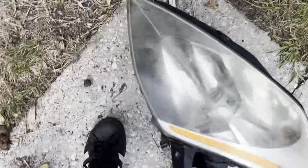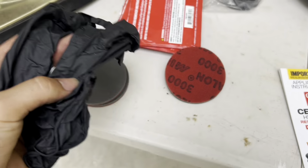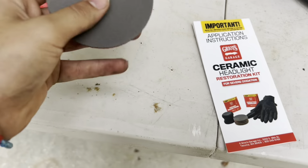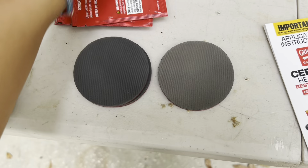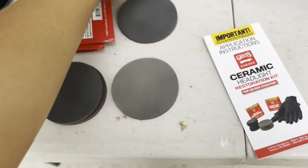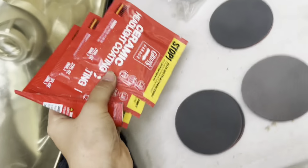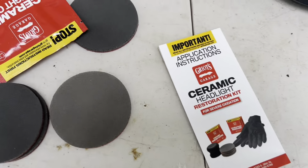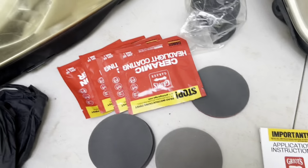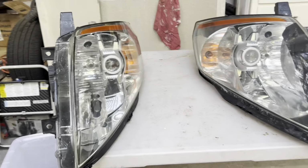Now I'm gonna read the instructions to this kit and get to work. So here's everything that it comes with. It comes with gloves, and it comes with sandpaper to sand the light, and then it comes with this too. Then it also comes with the ceramic coating. So I'm gonna read the instructions. I'm probably not gonna film myself doing this, but I'll show you guys the results once I finish.